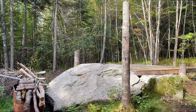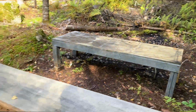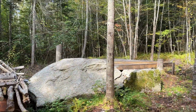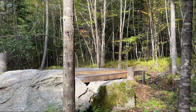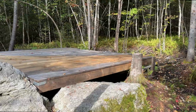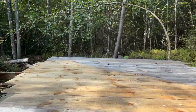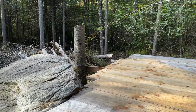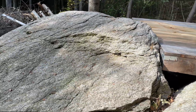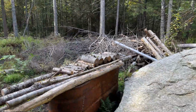This is the first cleared out area. They had a couple benches here that they were utilizing. My dog just found some water. This is a platform they built that they had erected a tent on. It makes a really good tent platform, but it also could be, you know, a little cabin, something like that you could build in here. Giant piece of rock here used for a corner foundation. I love it.